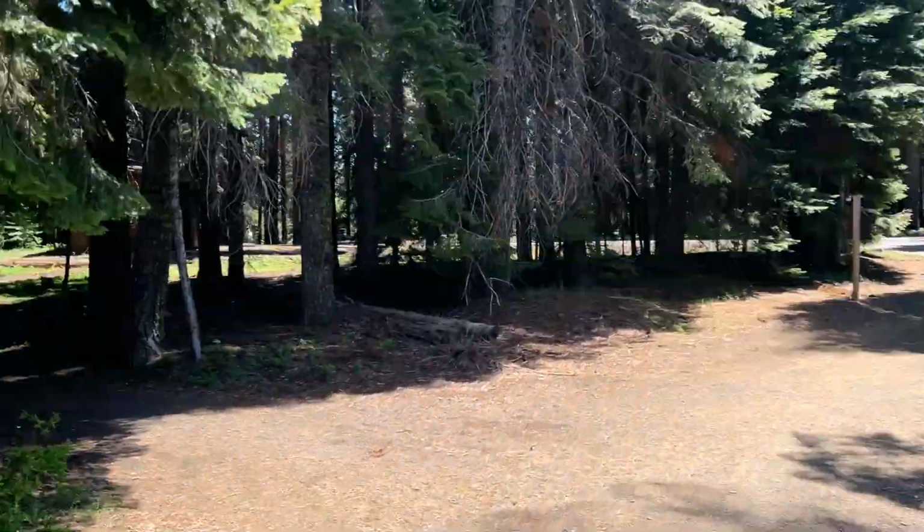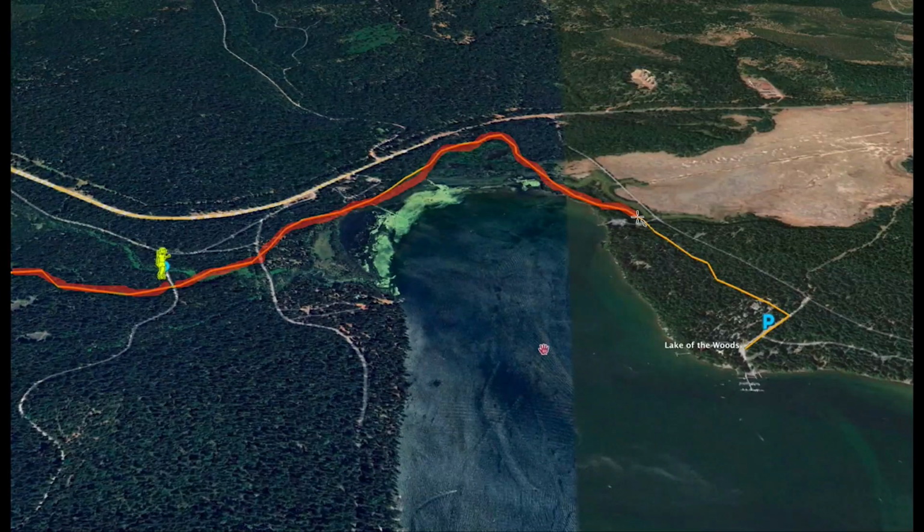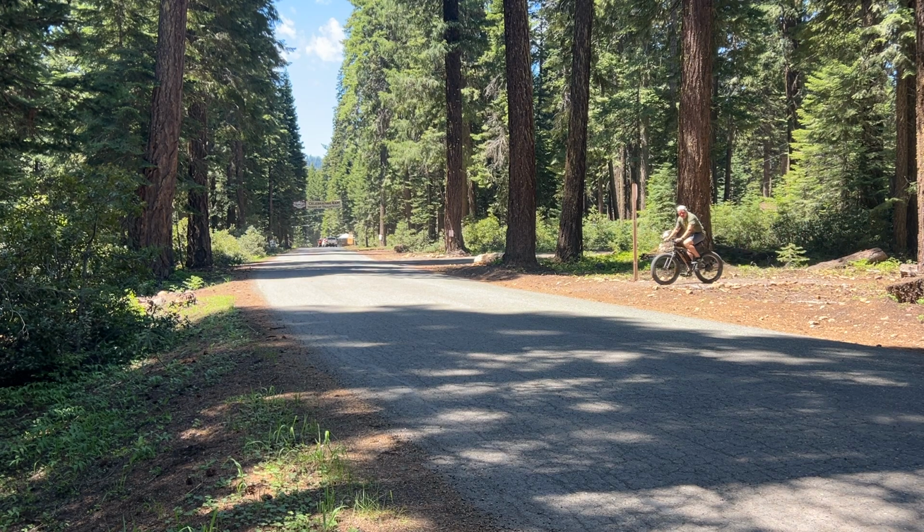And this little trail to the left takes you around all the campsites and parking areas for the boat docks. It's that which is confusing. Take this trail, which hits the main parking road. If you ever waited in line for parking, you remember this area. You'll turn right and you're at Lake of the Woods. Here it comes.